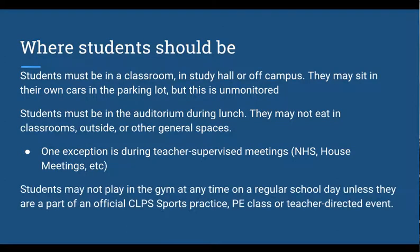Students may not play in the gym at any time on a regular school day unless they are part of an official CLPS sports practice, in PE class, or with another teacher-directed event. Teachers are allowed to use the gym for extra space. Elementary teachers have them come and run around and play for a few minutes during a recess time. But other than that, students are not allowed to go into the gym and use the equipment or just hang out in there because there is no adult supervision.